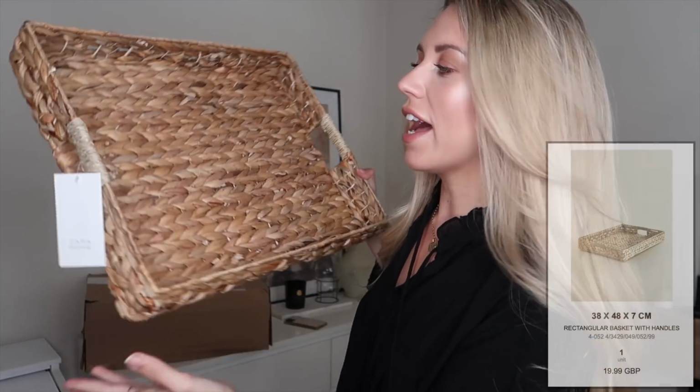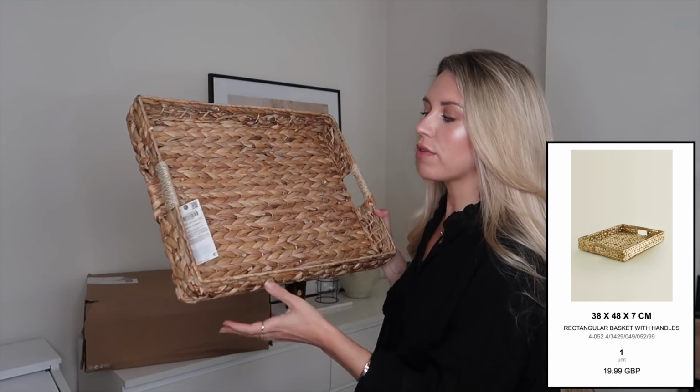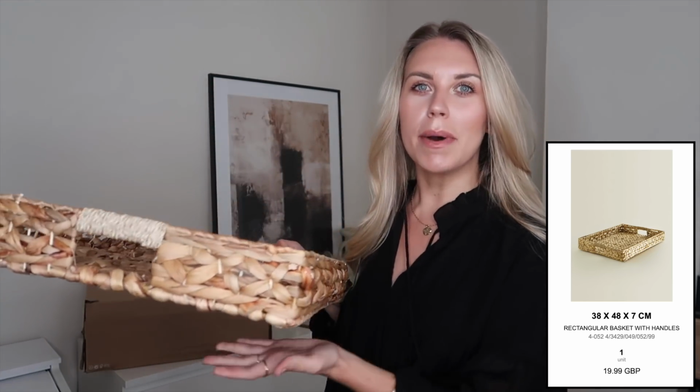So first I'm going to start with the Zara home bits and then I'll try on and give you sort of my first impression of the clothing. The first thing that I picked up was this wicker tray. I absolutely love it.